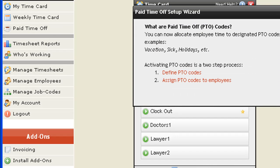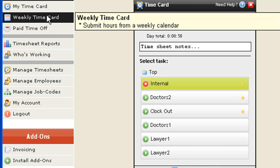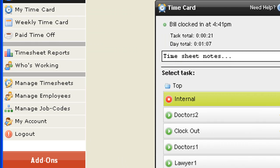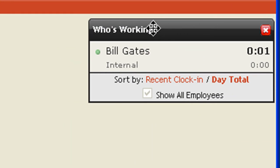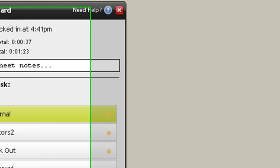I could do paid time off. We would have to set all this up first, but what would show up, it kind of looks like the weekly time card, and it pretty much looks like this, except on this left-hand side where it says job codes, all you see is PTO time. So you would say 8 hours paid time off on Wednesday. The reports we'll go into later. Who's working is right here on the right-hand side. You can actually see all the employees and if they're clocked in or not, what their running times are, what projects they're currently running on and how long they've been on it.